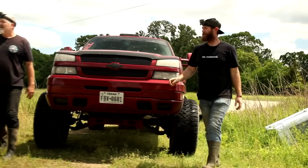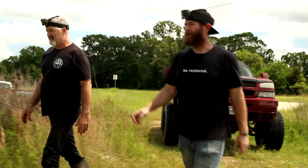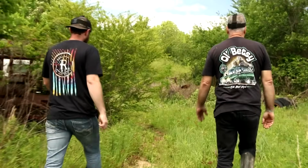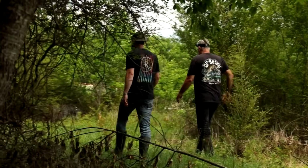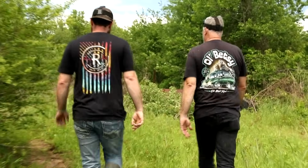Looks like there's a bunch to pick from out here, don't there? Yeah, a lot. Stuff all over the place. It's all pretty grown up too, though. Yeah. Looks like the further you go, the thicker it gets. I think there's over 100 vehicles just in this spot right here. Oh, wow. Datsun should be out back here, though.